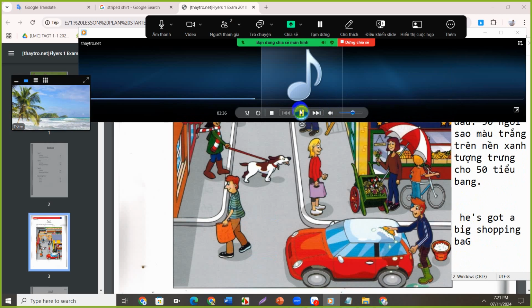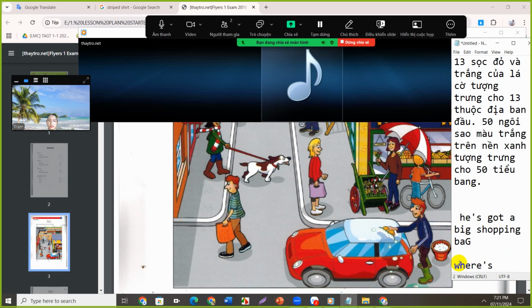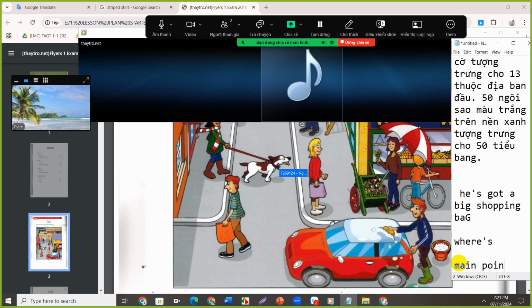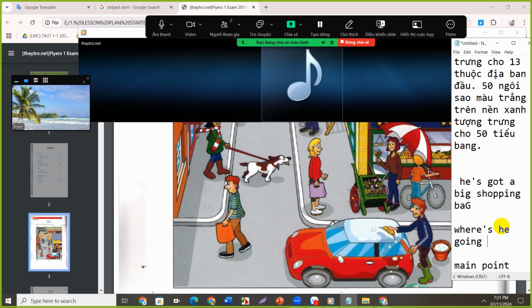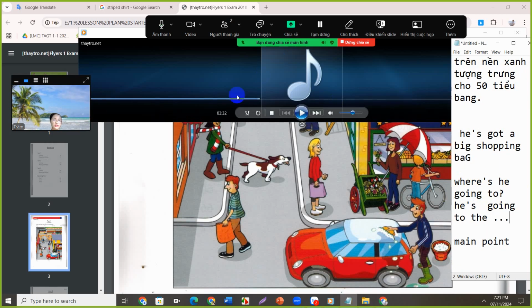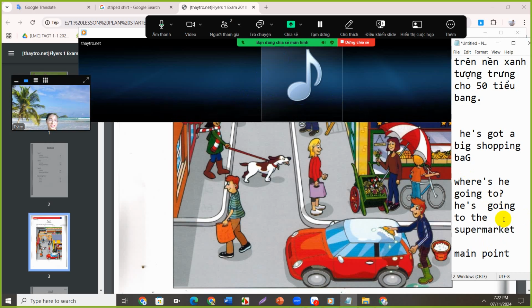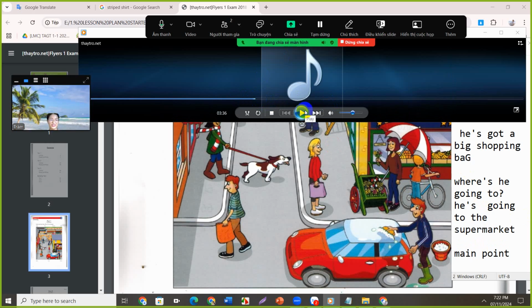Good, good. Next. Is he going to the supermarket? I think so. Where's he going to? Is he going to the supermarket? Yeah, so just choose the main point. Because I asked you where's he going. Just answer the main point. So again, where's he going to? He's going to the market. The market or the supermarket? Supermarket. To the supermarket. That's right. You tricked me. Oh no, I asked you, are you sure? You change your answer at once. Right. You gotta be more confident. He's going to the supermarket. Yes. I think so.